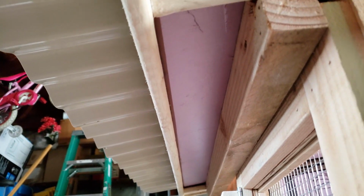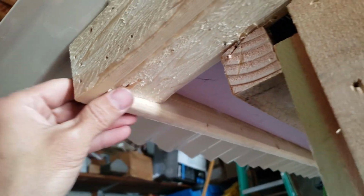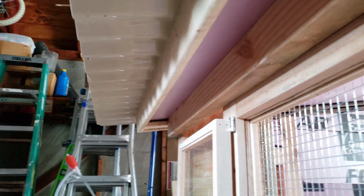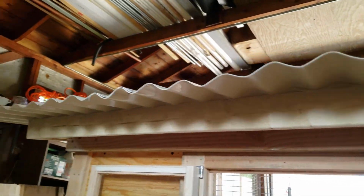You can just see how all those 2x3s are encasing around the Pink Panther foam. I just need to add a little piece there and then this will be done. I filled up those openings with exterior caulk there. And then I screwed it all down with some construction screws and added a dab of silicone over the top of each screw.